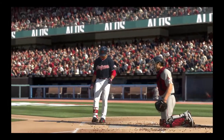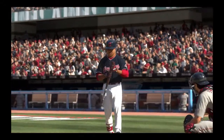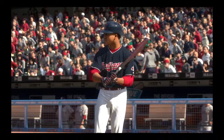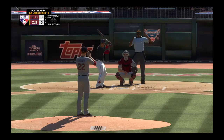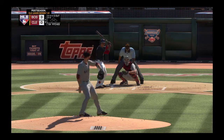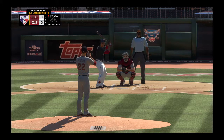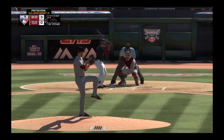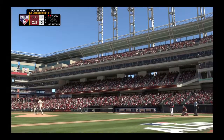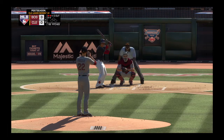Leading off for the Tribe, third baseman, Jose Ramirez. Here's the first pitch to him. There's a fastball that just misses. Ball one. 1-0 pitch on the way. Starts to go around, but the home plate umpire says he held up. Ball two. Boy, a check swing on a pitch way out of the zone. Just held up, but boy, as a pitcher, you're hoping that he swings at that one.